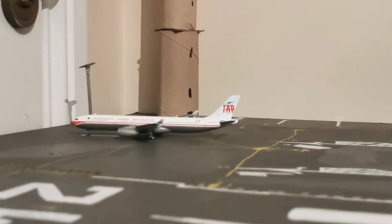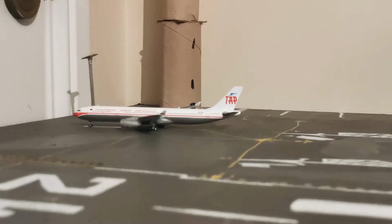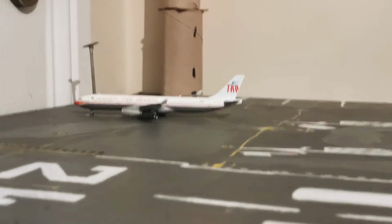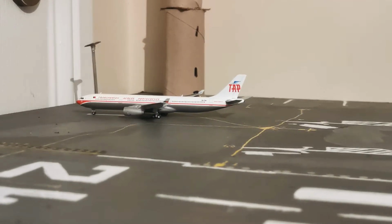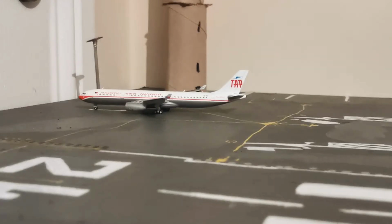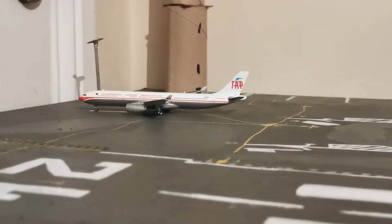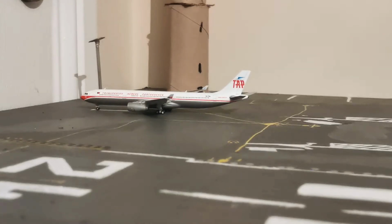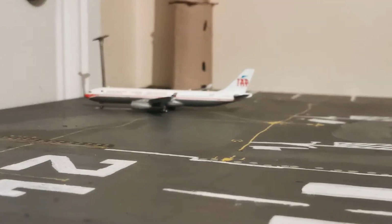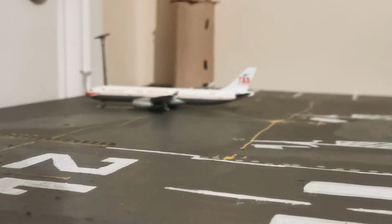Here we now have our first grounded aircraft. We have the TAP, or TAP if you want to call it that, in the old livery, A330-300, of course, and he is just grounded like 10 minutes now. He's about to get his engine caps on. TAP just said that they were going to ground him here because Midlands fictional airport, yes, it is a fictional airport, is a main grounding spot. A lot of planes come here and ground, so there's a lot of grounded planes here.